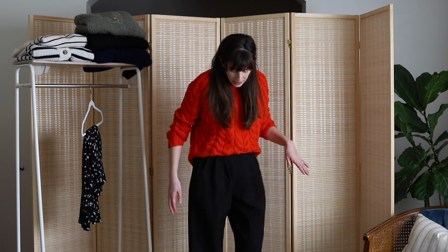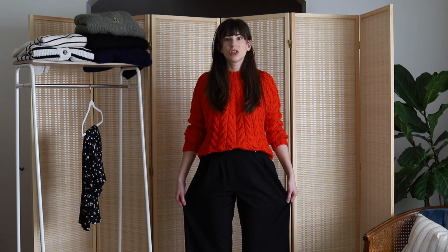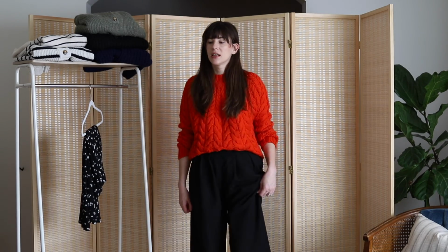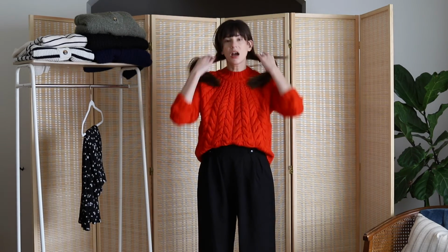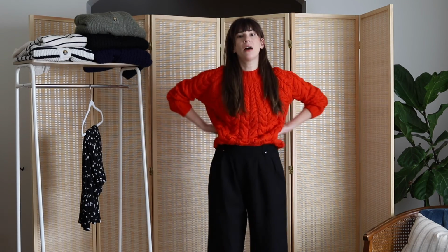So yeah, I think these are a nice dressy pant, but just be aware that they are rather wide. So if you don't want all that extra fabric, you might not want to go with this pair of pants. But this style comes in different colors and different fabrics, so you might want to check the options out. So that's the LOULOU trouser.